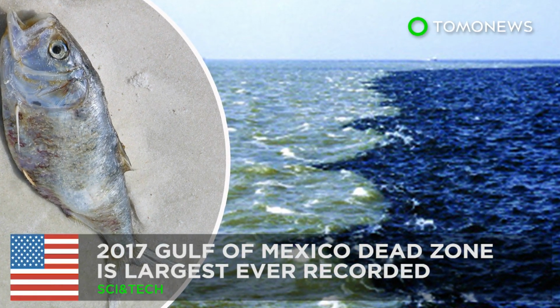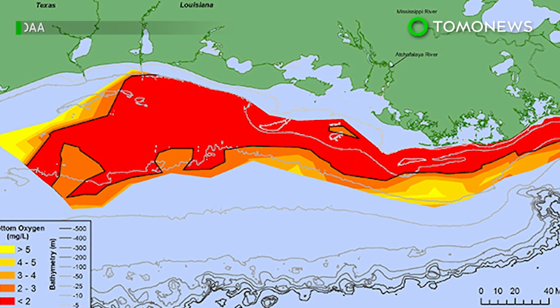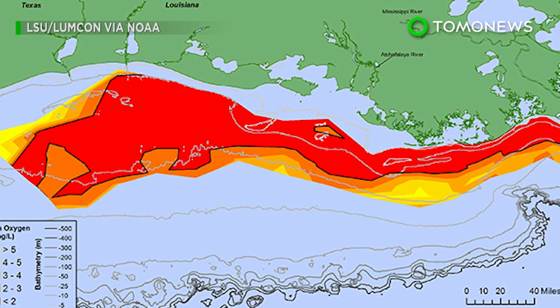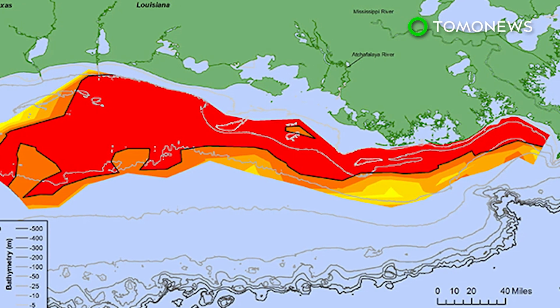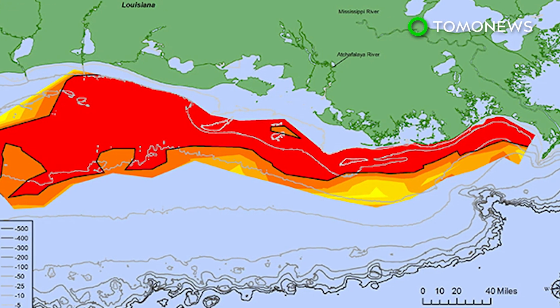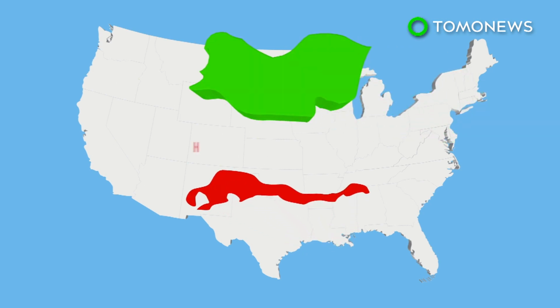Here's why the Gulf of Mexico dead zone is extra large this year. Low oxygen areas appear yearly off the coast of Louisiana, but 2017's dead zone is reportedly the largest ever documented since records began in 1985. The National Oceanic and Atmospheric Administration announced that this year's dead zone in the Gulf of Mexico measures 8,776 square miles, which is roughly the size of New Jersey.